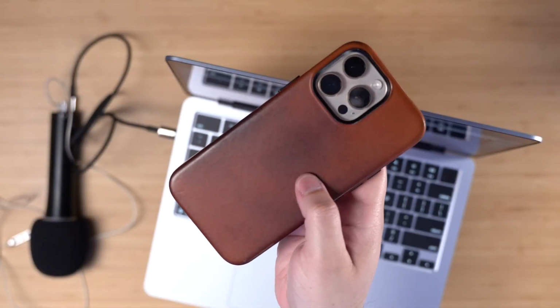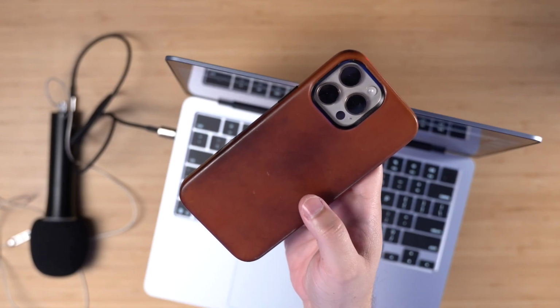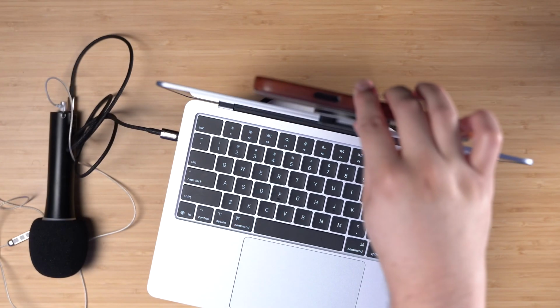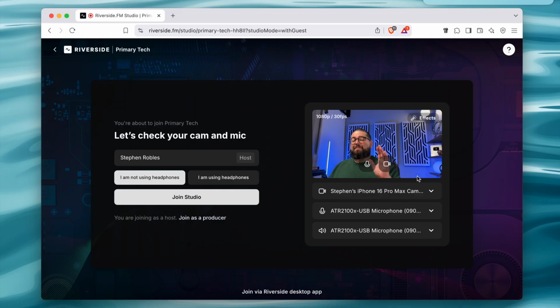If they have an iPhone and a Mac computer, you can actually use your iPhone as a webcam seamlessly and wirelessly with that Mac. You can also get inexpensive mounts like this one, which will hold your phone on one side, and then you can place it on your laptop lid like so. Then here in Riverside, if you have that iPhone and Mac, you'll see the iPhone as an option right here to choose it as your camera. And this is going to be much better camera quality than the built-in webcam. Here's an example of what it looks like to record with a device like an iPhone in Riverside.